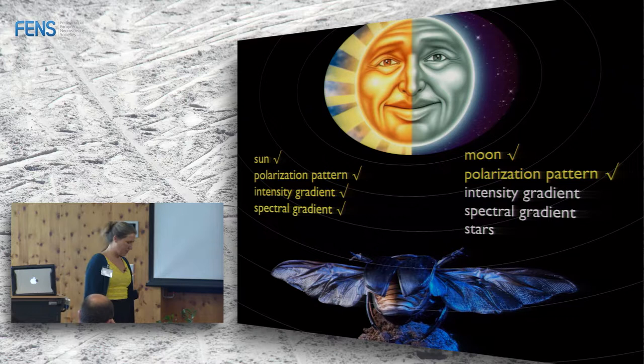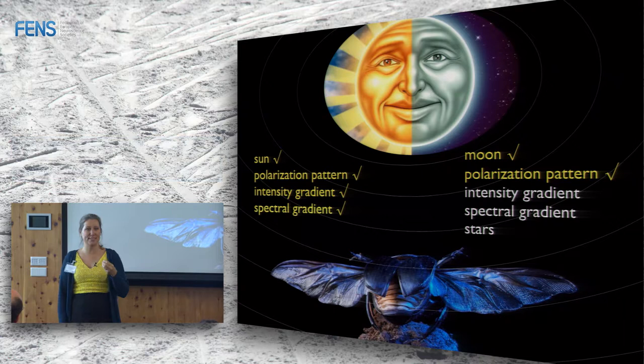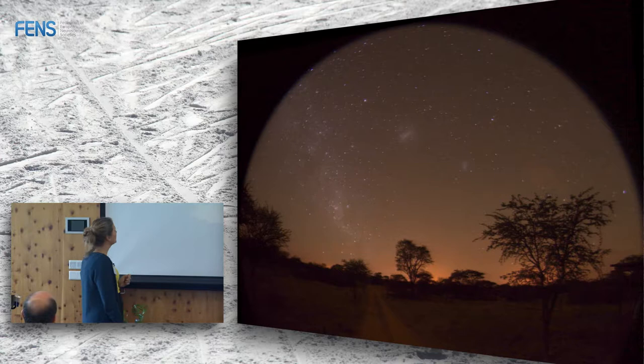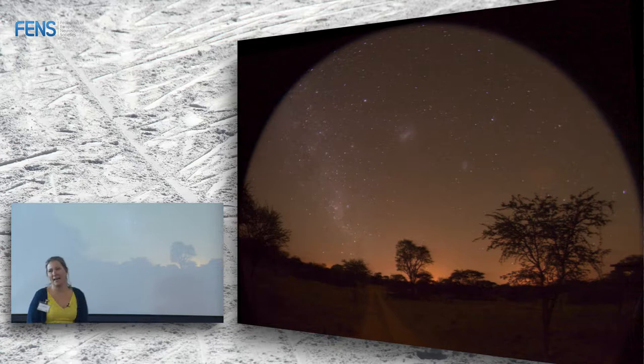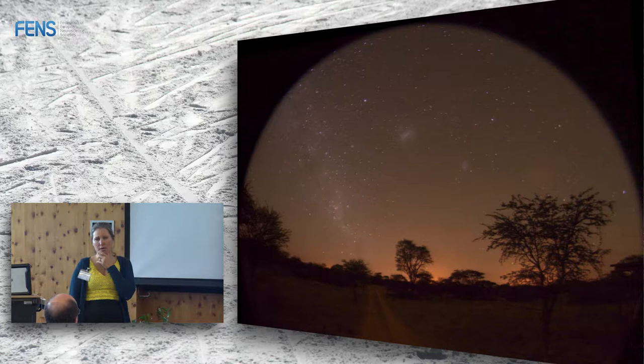But also in the sky you have stars, as you have seen also this morning, and it was theoretically predicted that these animals should not be able to use the stars because the stars are just too small and too dim for their small compound eyes to actually see. So we ignored that as a possible compass cue for a long time until we were proven wrong. This is a photograph taken at our field station in South Africa, and what you see here is the Milky Way that is very pronounced in the southern hemisphere. Almost by luck, we managed to pick one of the least light polluted areas in the world for our experiments. So here the Milky Way is really pronounced and beautiful.